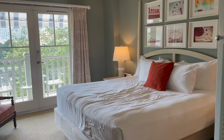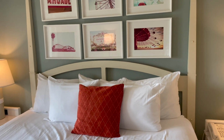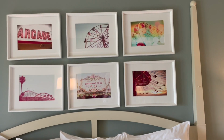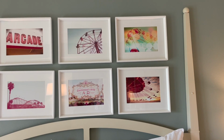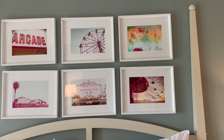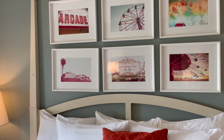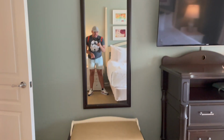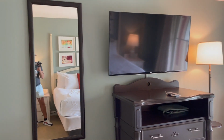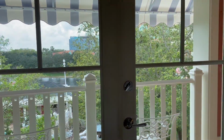You have a king size bed in the master bedroom with these gorgeous, gorgeous pictures of the Atlantic City Boardwalk. Very, very cute. I'm kind of getting more of a Coney Island feel rather than Atlantic City because that kind of looks like the Cyclone in Coney Island. You also get a nice place to sit and put your shoes on, a full body length mirror, another TV, more dressers with some storage, and then you also have another balcony.